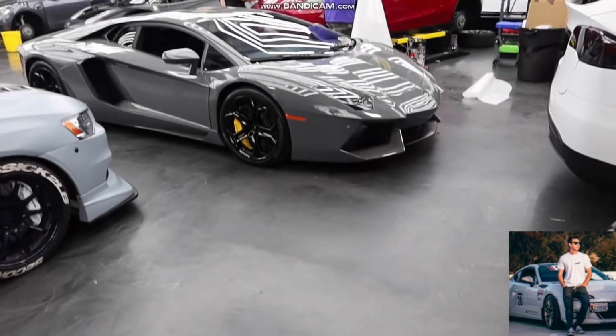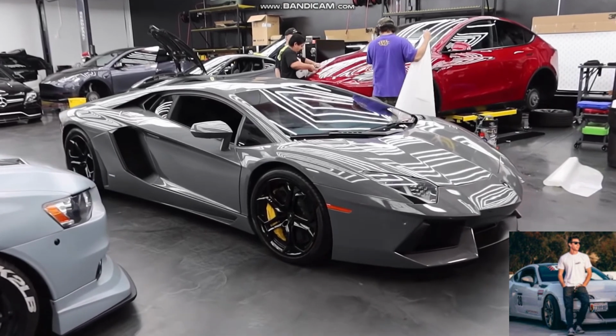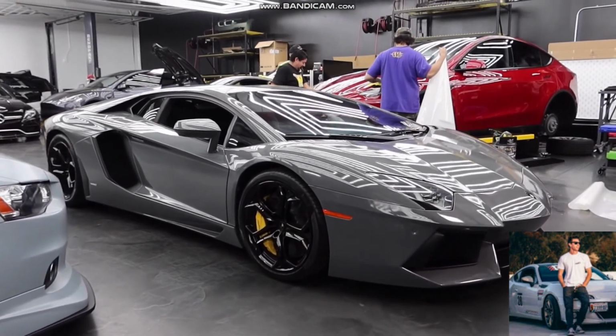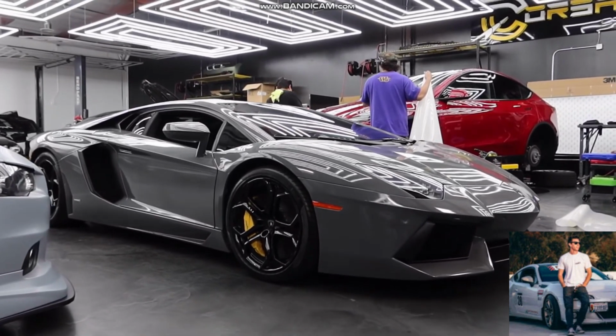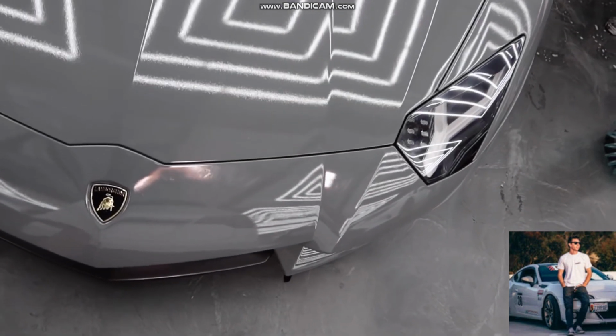The next person is going to be TJ Hunt. Yes, guys, TJ Hunt, if you've watched his channel and know what's going on, his wrap on the Aventador. So what do I think? Nardo Grey. I can't remember which video I said it in, but I did say if he was going for a dull colour, I think he was going to go for Nardo Grey.